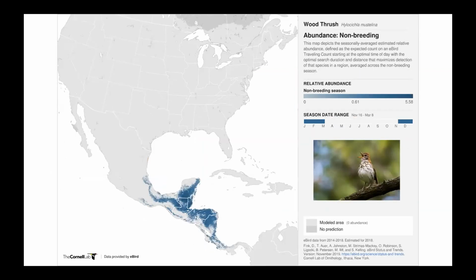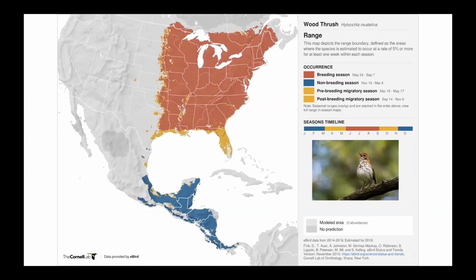We can look at each season on its own, but also look at the range map, right? This is just the range boundary for each season where the species is estimated to occur at least at an encounter rate of 5% for at least a week within that season.